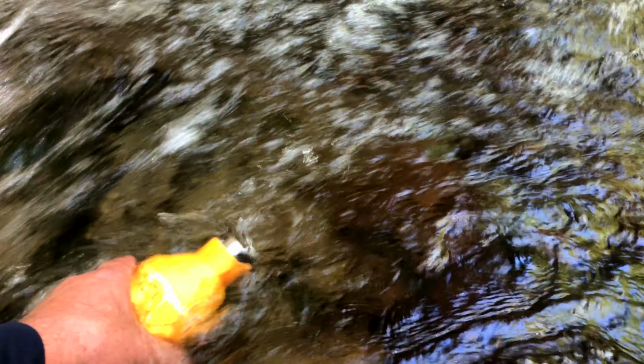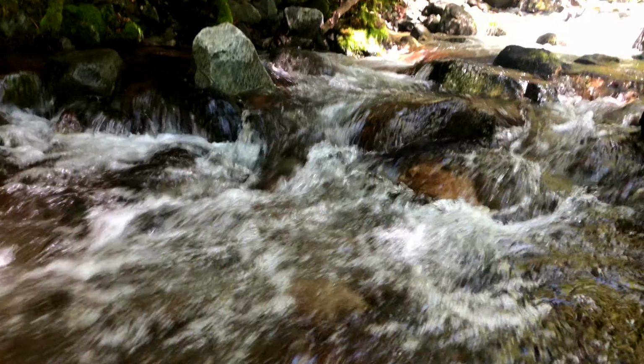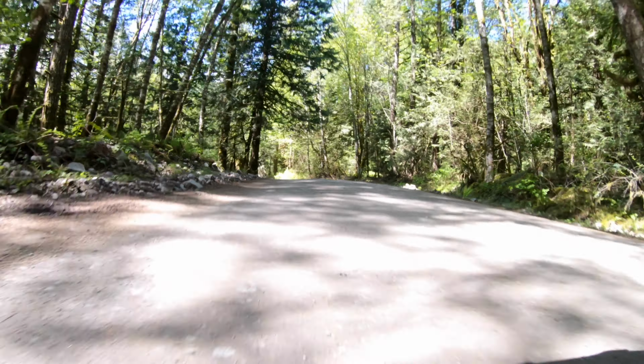All right, well, got everything ready to go. I'm just gonna fill up my water bottle at my favorite little water fountain up the road here. Now, I was just talking to some dirt bikers and I might still be able to find some snow up in the mountains. So we're gonna see if we can get up there.